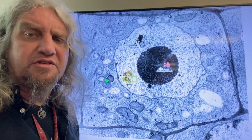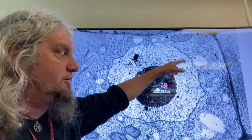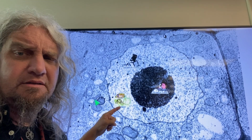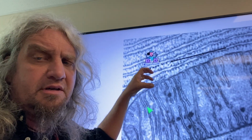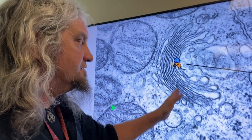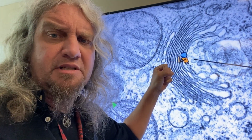Here's a micrograph taken of a cell with an electron microscope. This circle right here, that's the part that controls the making of proteins. What do we call that part? Out here in the cytoplasm, these little dots are where the proteins are assembled. What do we call that part? In the cytoplasm, you see this crescent shaped part? This is where proteins are packaged. They're wrapped up into tiny vesicles. What do we call that part?